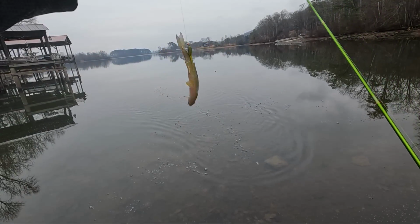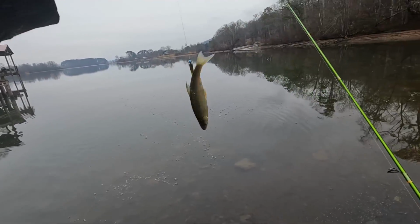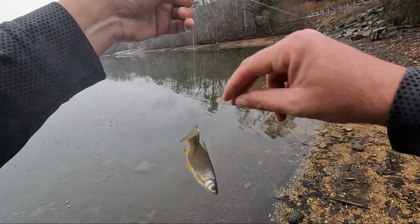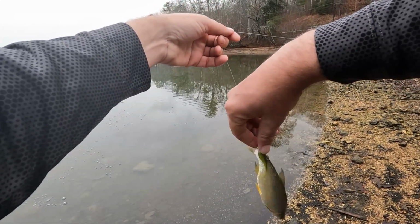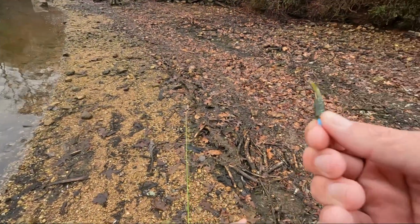Golden shiner. Dude. We're gonna keep him because we might throw him out in a minute. I may just cut him in half and throw him out there for something. Let me throw him on the bank.